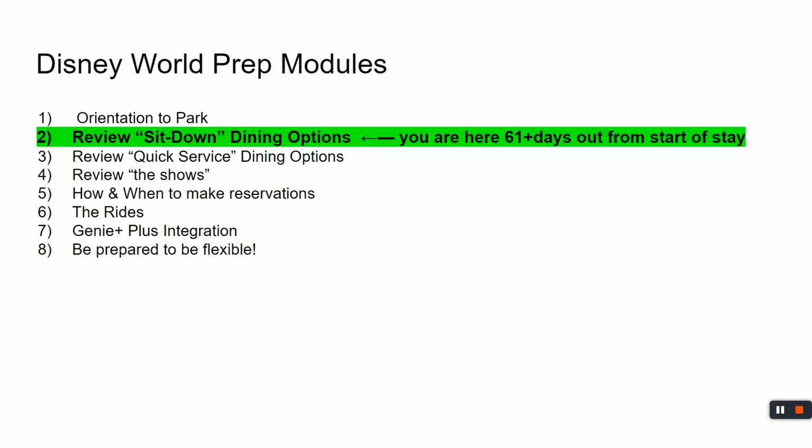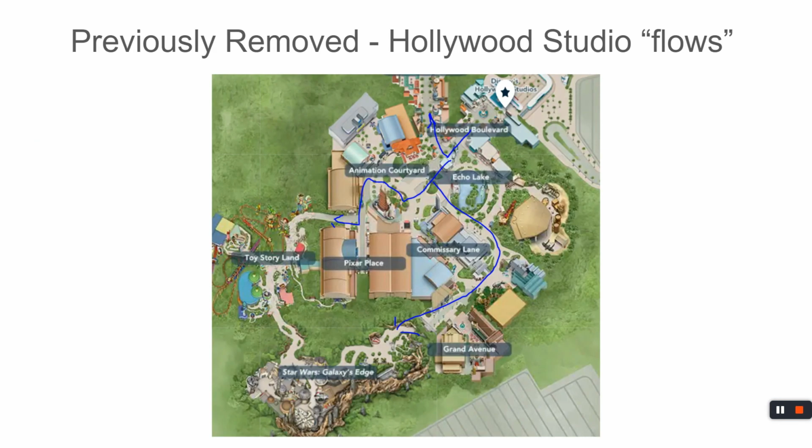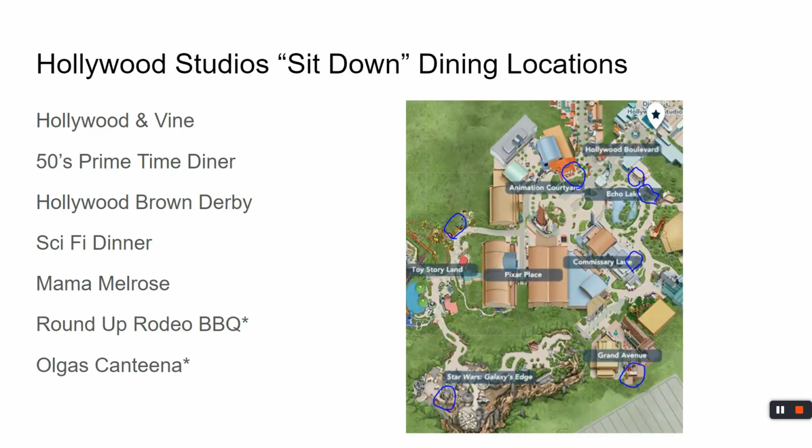So the last video we talked about the orientation to the park, where we talked about how to not walk 20 miles when 5 miles will do. This is a quick overview of what that slide looks like. Be efficient in your planning and strategies, and you can save your feet. So the Hollywood sit-down dining locations, they're all over the park.